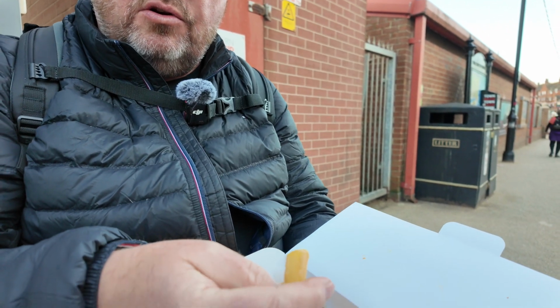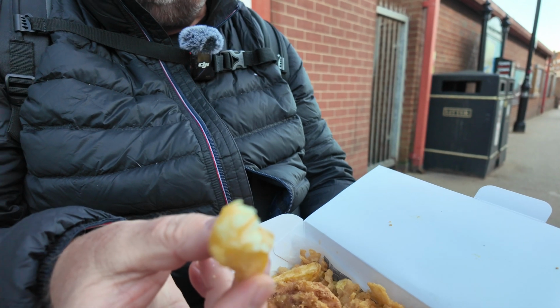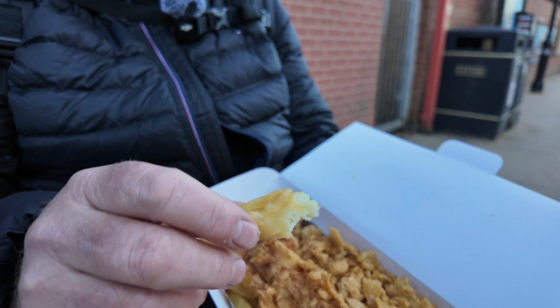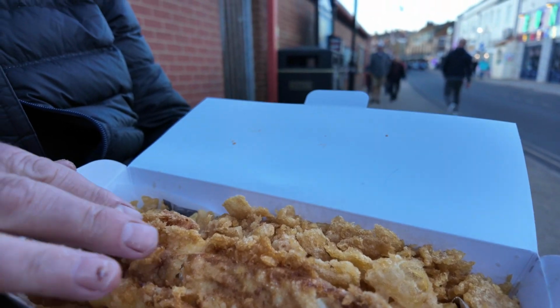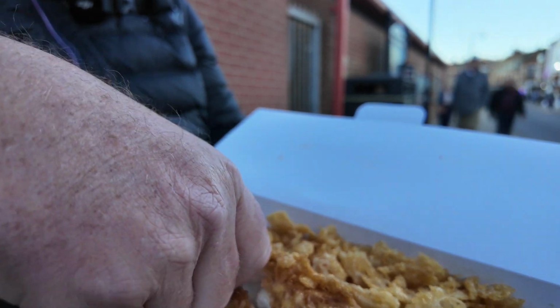Let's crack it again. Snaps right away. Look how fluffy that is inside. Look how golden yellow brown it is on the outside. Okay, now the fish, which looks awesome. It doesn't look greasy. It does look small compared to the others.